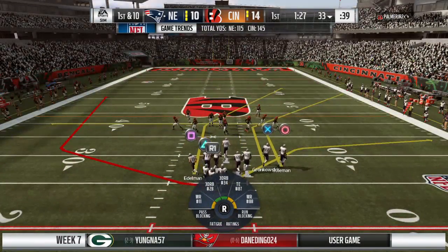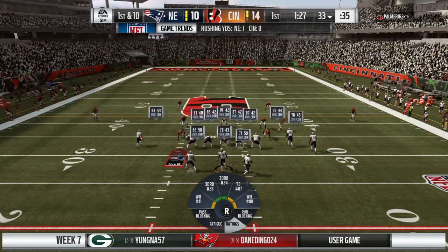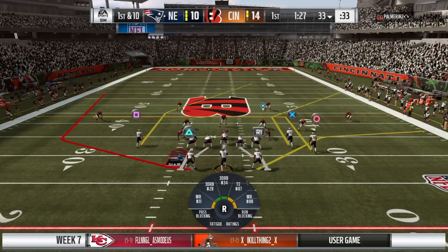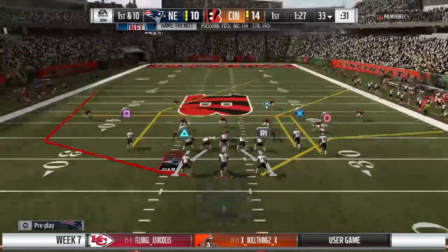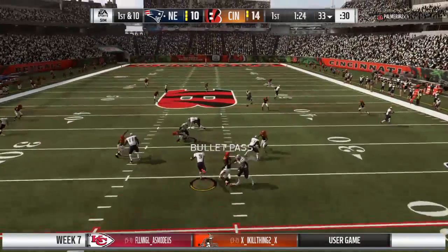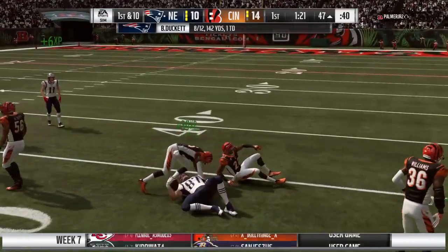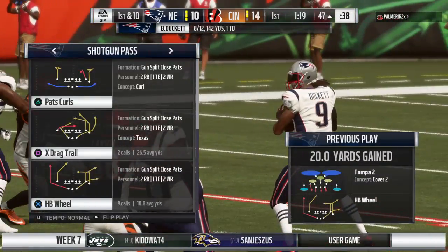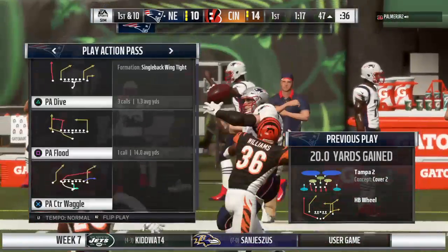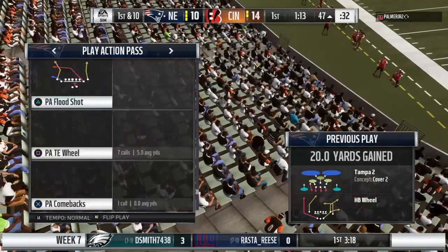So they'll come up 1st and 10 now from the 33. They'll come out throwing here to start the drive. Right side, that's complete to Gronkowski. And he'll be taken down, but not before they work it across midfield. Great way to start the drive. 20 big ones and a first down.